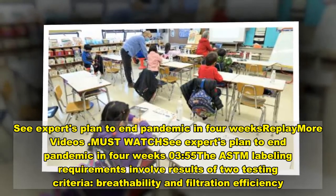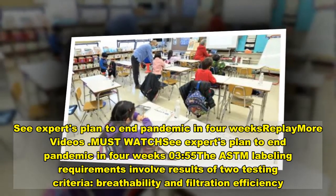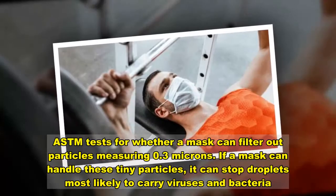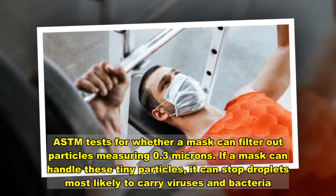The ASTM labeling requirements involve results of 2 testing criteria, breathability and filtration. Typically, when a mask has a higher filtration, it can make it harder to breathe. ASTM tests for whether a mask can filter out particles measuring 0.3 microns.